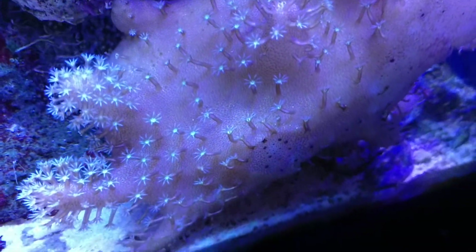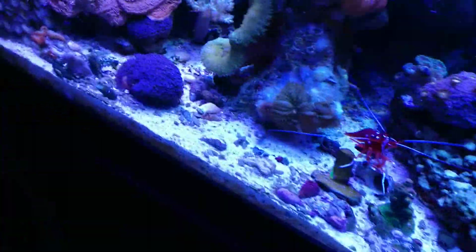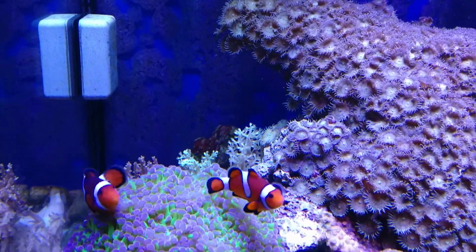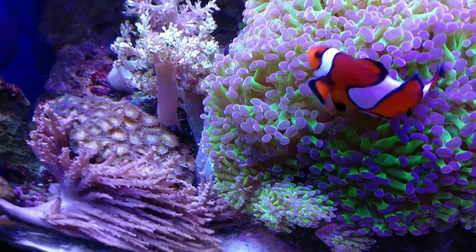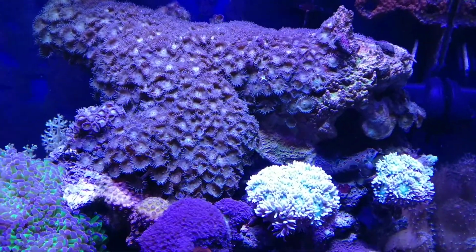I don't know. This guy, this leather coral, is going to stay with me, and this gorgonia. And that coke coral back there, I'm going to see if I can revive it because it's starting to look really, see it back there waving, laying down. It's hanging on, hanging in there. And this palythoa, it's all going to go to one of my buddies or something.